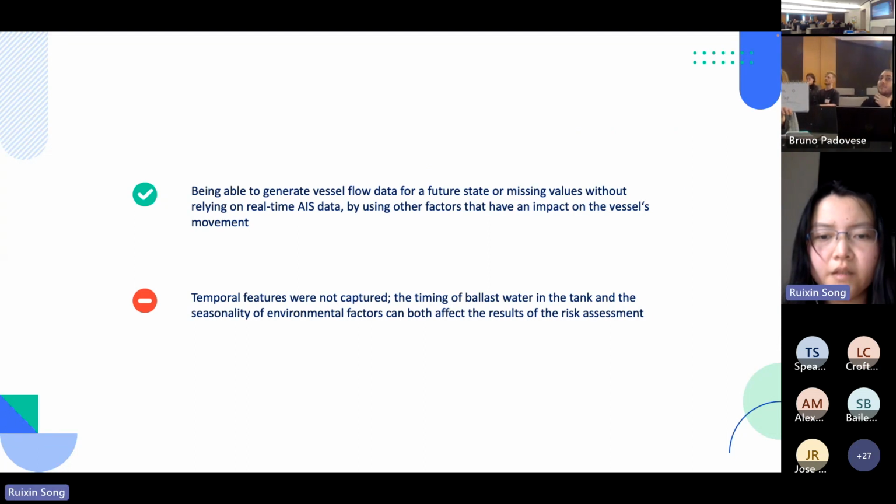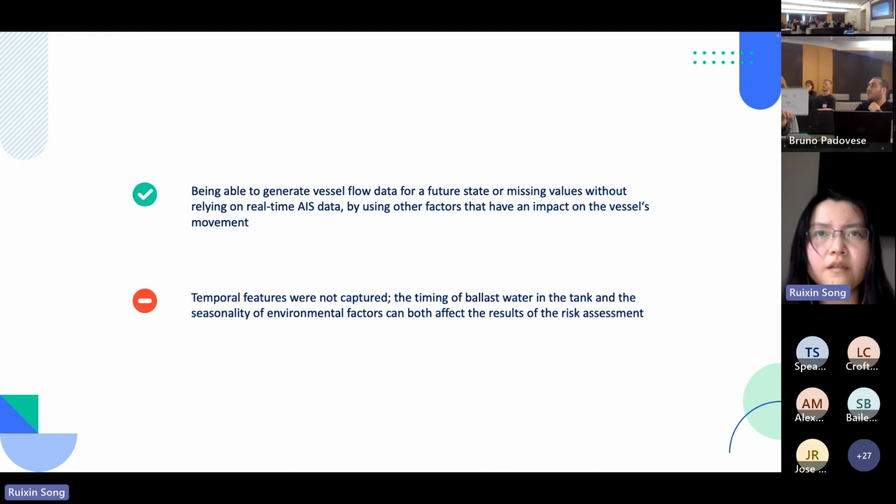And then talking about the pros and cons, there are some defects in our experiment, like we didn't capture the temporal features. We know that the timing of ballast water in the tank and the seasonality of the environmental factors can both affect the results of risk assessment.